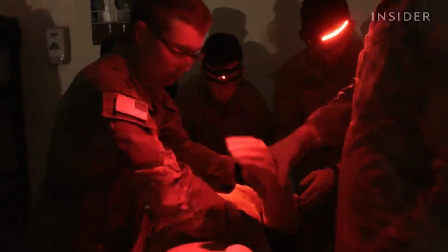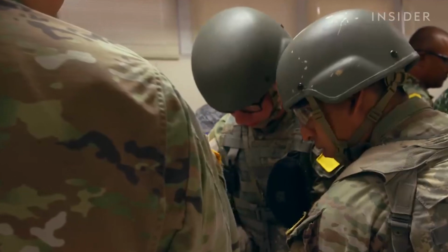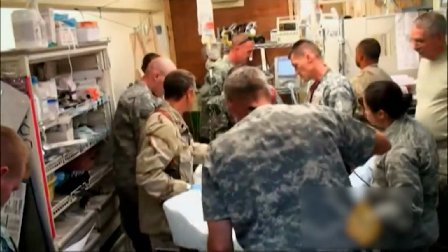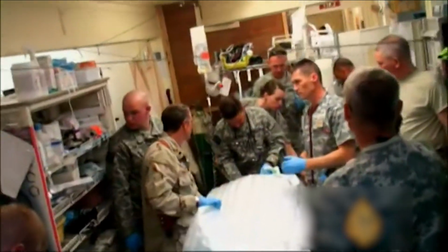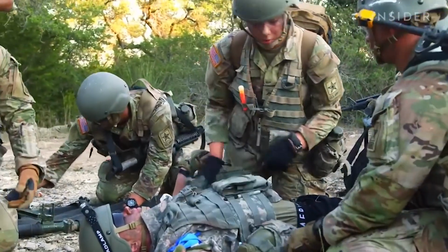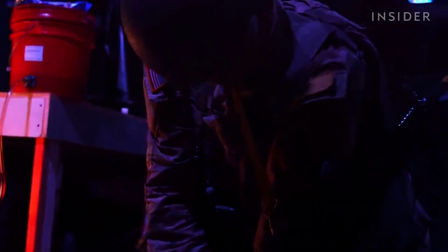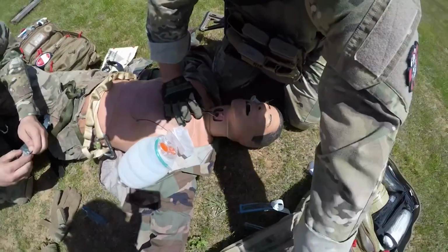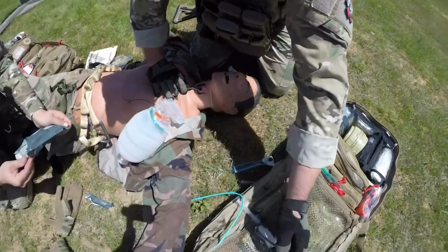But here's the kicker. They can't just set up shop anywhere. They have to be discreet. I mean, you can't exactly hang a neon sign saying surgery here in the middle of a covert operation. So JMAU often finds itself setting up in obscure locations that aren't exactly prime real estate for medical procedures. We're talking about places like abandoned buildings, dense forests, or even caves. But for JMAU, this is just another day at the office. They're trained to adapt and excel in these challenging environments.